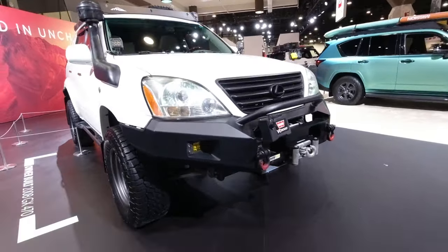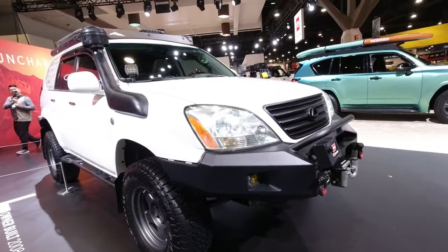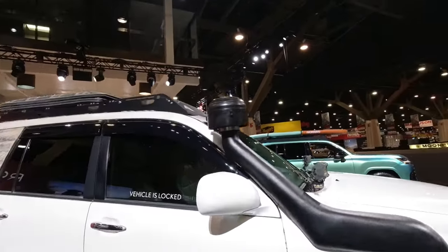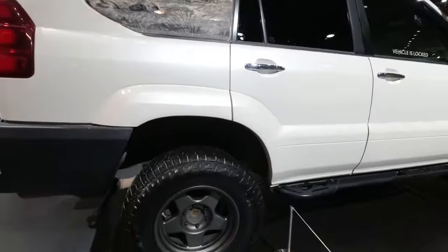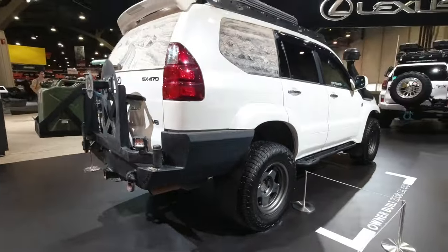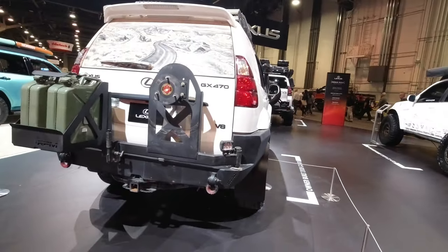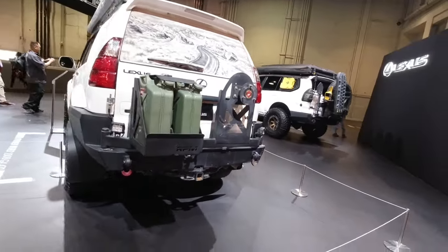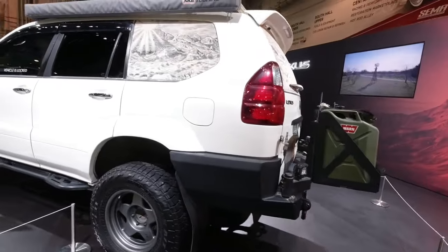Look at that bumper. One winch. A little bit of a lift. Cyclone pre-filter. Like, they don't even want you going back here. I wonder why. A couple gas tanks on the back. I love these bumpers.